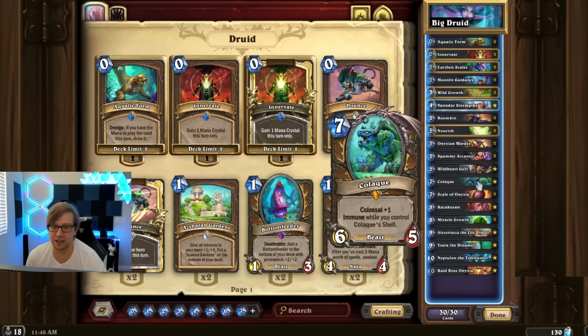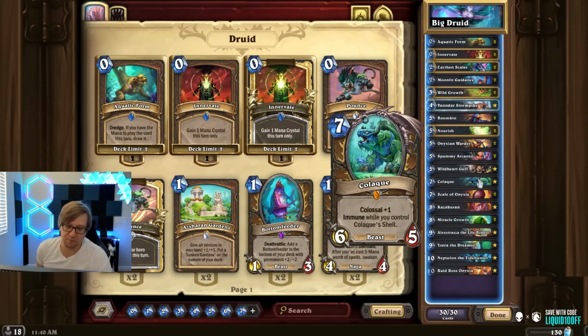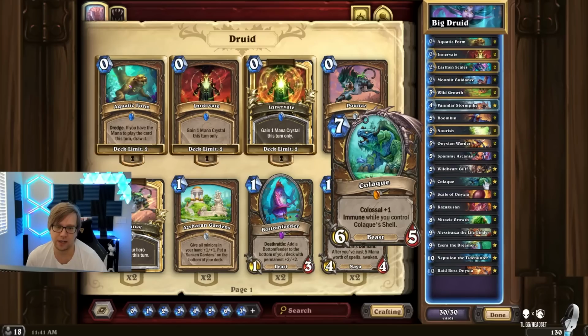Kolak is a little bit more controversial, but I've actually been enjoying it lately in this deck, because we don't have any other 7 mana minions, so after the discount it's 4 mana. And the 8 armor is pretty legit right now in the meta. I think it's a good fit. There have been some metas where it's not as good, but right now the Kolak shell is pretty often going to give you that 8 armor.